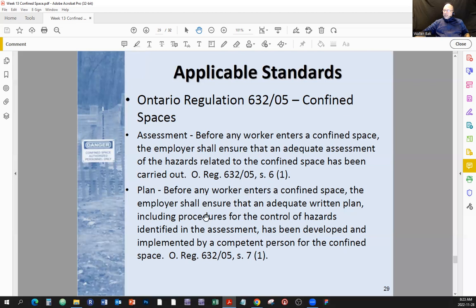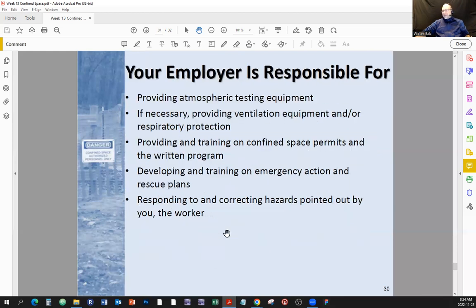The employer shall ensure an adequate written plan, including procedures for the control of hazards identified in the assessment, has been developed and implemented by a competent, here's a big word lately, a competent person for the confined space. And here again, you see those numbers? That means it's official. Okay, right.